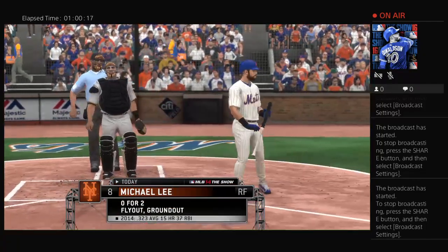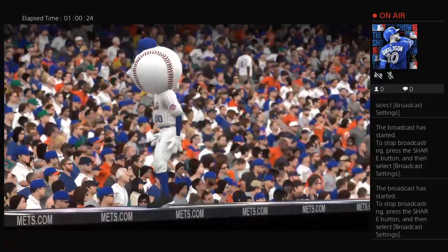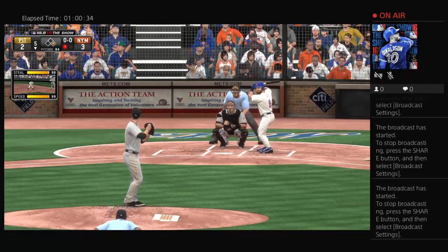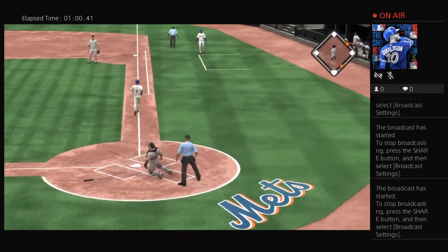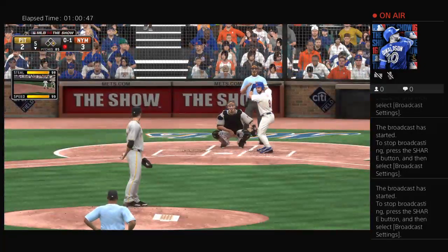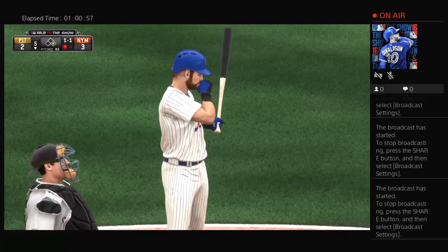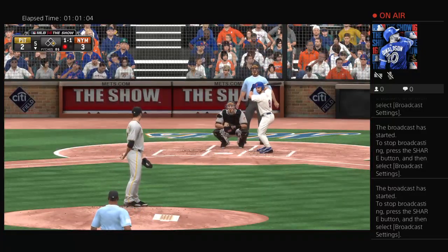Michael Lee will stand in, 0 for 2 thus far. And they'll start the at-bat with a sinker as this is chopped foul at the plate. And this misses the outside corner, so it's knotted up at 1-1. You know, guys, these hitters have had a good look at that slider so far, and they've been told, let that thing go and wait for something better out over the plate.